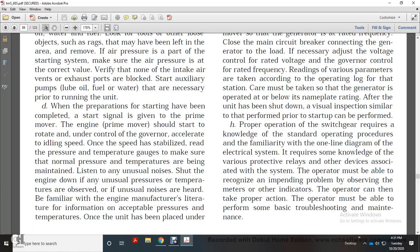When preparation for starting has been completed and the start signal is given, the engine primary mover will rotate under control of the governor and accelerate to idle speed. Once the speed is stabilized, observe the pressure and temperature gauges to make sure that normal pressures and temperatures are being maintained. Listen for unusual noises. Shut the engine down if there is unusual pressure or temperature, or unusual noises.